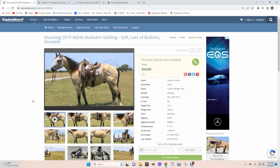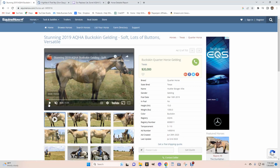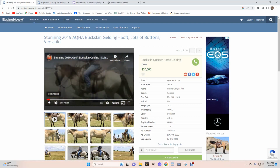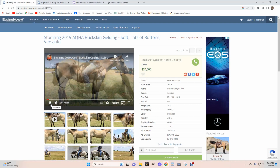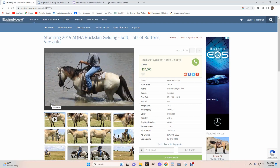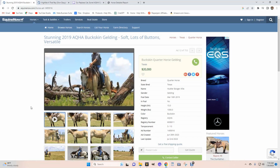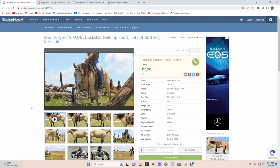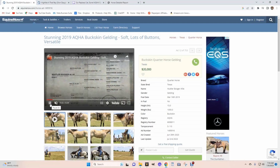Definitely a good looking buckskin. Very nice looking horse. I really like that they're starting off the video, or at least so far, with some confirmation pictures so I can see what he looks like, see what his back looks like, his hips, his front end, neck. Really like starting this video off with some confirmation pictures. Now they're showing some pictures of him riding. These pictures are nice, so let's stop it a minute and see what's on his papers.